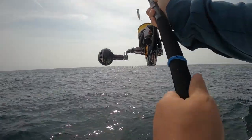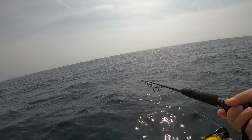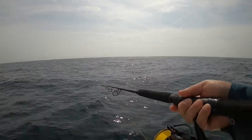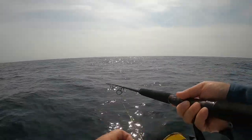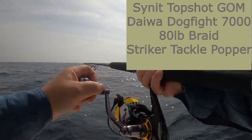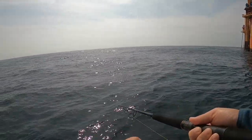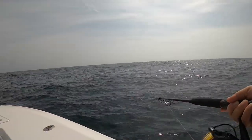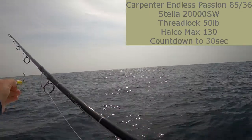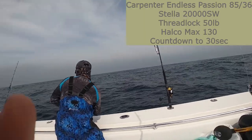Just trying to make sure I get it out. Not as far as I want it to go, for sure. Get a good pop on this popper though. Your Endless Passion 8536. Throwing a Halco. Charles got a fish. They're shallow too. So I decided to go a little shallow.